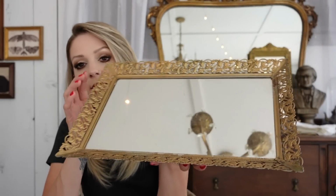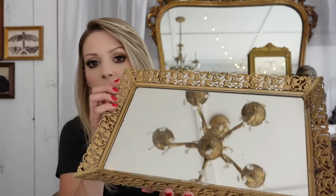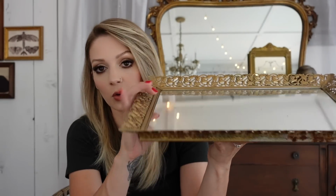So, that's that one. The other thing I got at that garage sale, aside from some toys because Jameson was with me, is this vanity tray, this mirrored tray. And again, I'm gonna use this potentially in that same display. I got this one for $3 once again. So I spent a total of $6 on decor items at this garage sale.